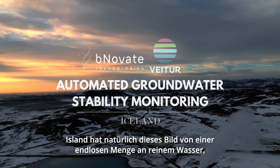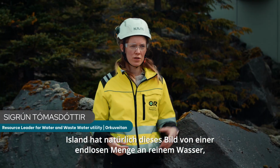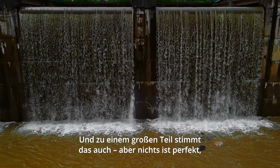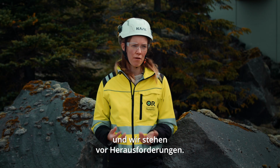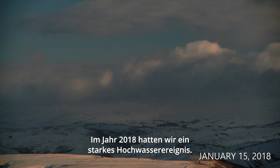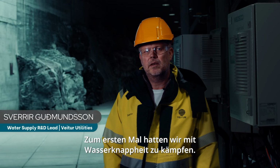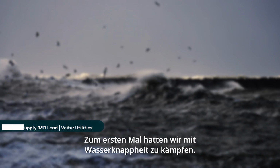Iceland, of course, has this image of an endless amount of pure water that's just endlessly flowing through the bedrock. And to a large extent that is true, but nothing is perfect, and we are facing challenges. In 2018, we had an intensive flooding event. For the first time, we did run into a water shortage.